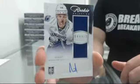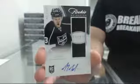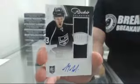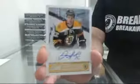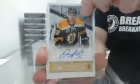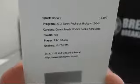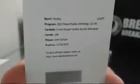Rookie selection, dual jersey auto for Vancouver, Nicholas Jensen. Rookie selection, dual jersey auto for LA, Tyler Toffoli. Score signatures for Boston, Jerome McGinley. And a redemption. Crown Royal update rookie silhouette going to Anaheim, John Gibson.